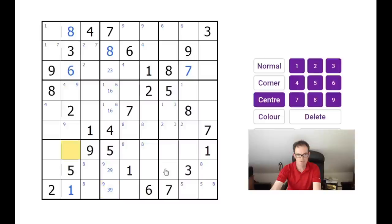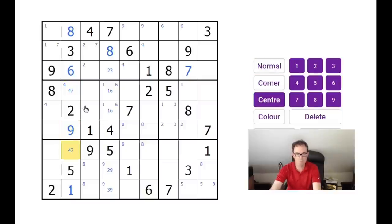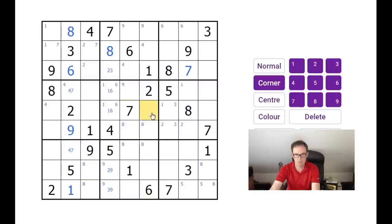4, 7, 9 now along here. So that square is even better. So this square can only be a 9, because there's already a 4 and a 7 in the row. That's a 9. This is not a 9. This must be a 4 or a 7. This is a 4 or a 7. 9's locked into one of these two squares.